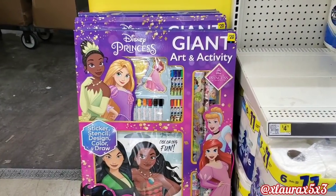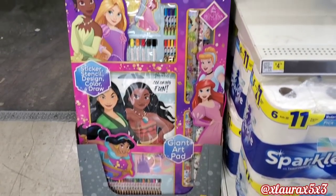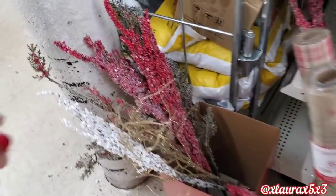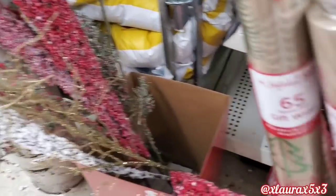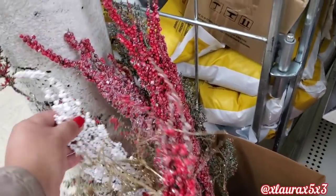So let's start off with this giant art activity pack for $20. It is Disney. It has crayons, markers, stickers, stencils, etc. They also have these stems for $2. They had these last year, so I'm happy to see that they brought these back.